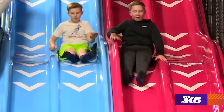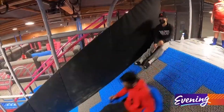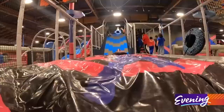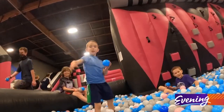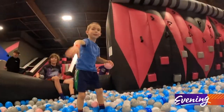The speed slide is similar to what you'd find at a fair. Our tube slide is probably our more major slide attraction. The kids get on an inner tube and slide down and jump into a 5-foot airbag. I'm trying to relax right now in the ball pit, and there's just a lot of jumping around going on. Oh, you win, you win!